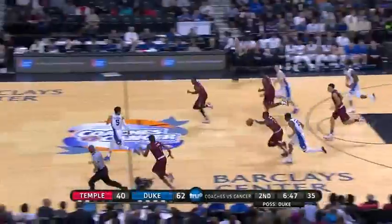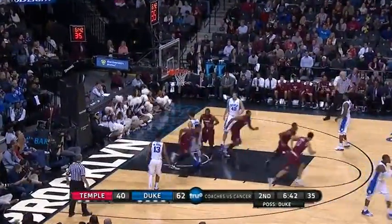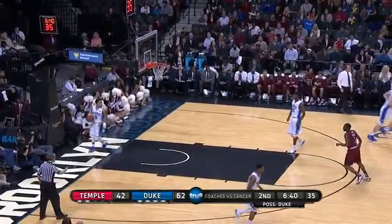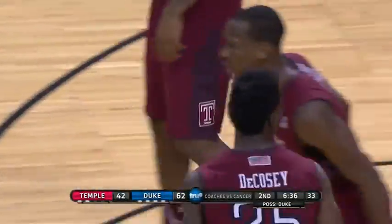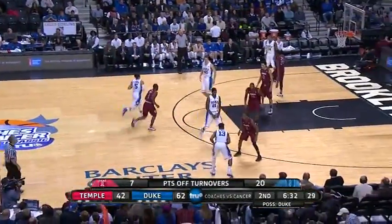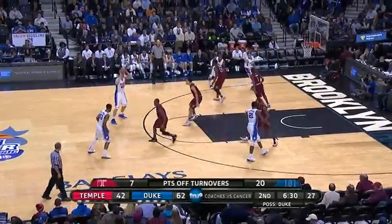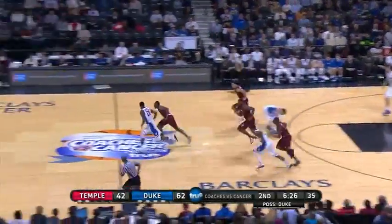Suleiman got caught in the air. Cummings with the steal. And he'll give it up to DeCozy. 3-on-1 break for Temple, and they convert. And they just haven't been able to get enough of those plays where they can create some transition opportunities off of their defense. Just 7 points off turnovers for the Owls.